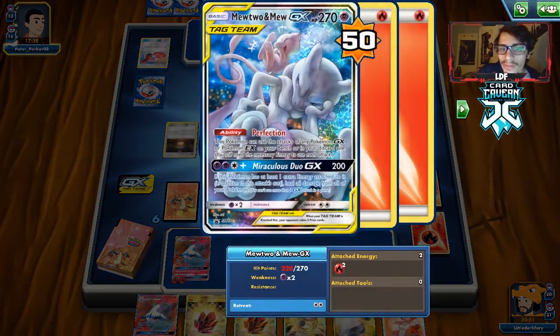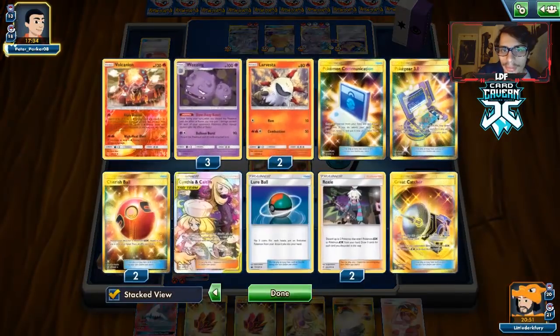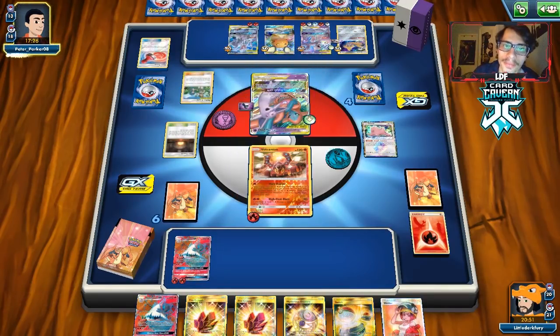We can win by knocking this out with Heatran. And then this guy gets knocked out by Victini. Maybe that's our win condition. Maybe we do have a chance of winning this. We just need to get a Heatran off of Welder. If we can hit Heatran off Welder, we can win.